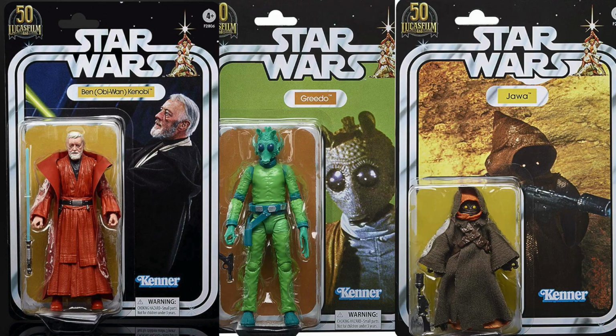Personally, I don't really care for these at all, and I probably will not bother getting any of them. Although with that being said, we're getting Obi-Wan, Jawa and Greedo. All these figures are basically on vintage retro cards, and they're in the colour styling of their vintage counterparts.